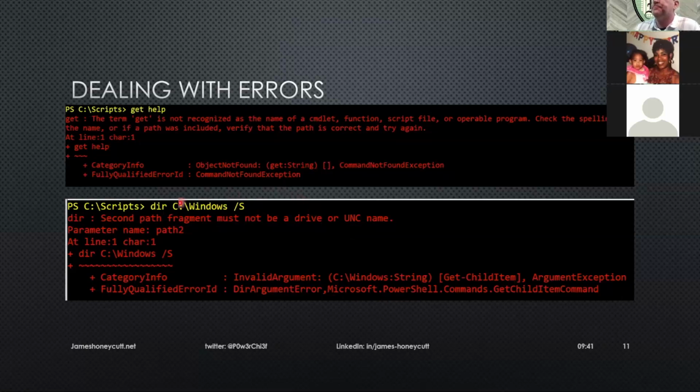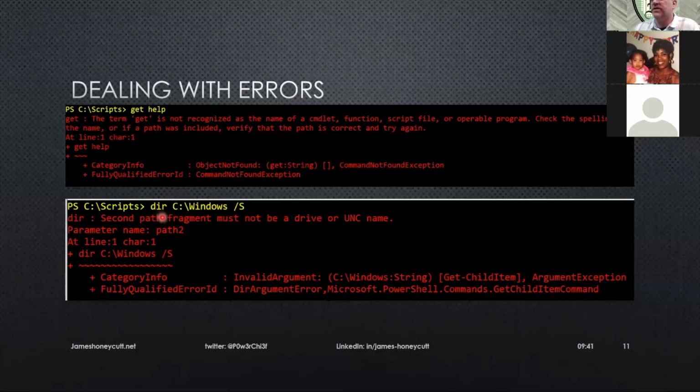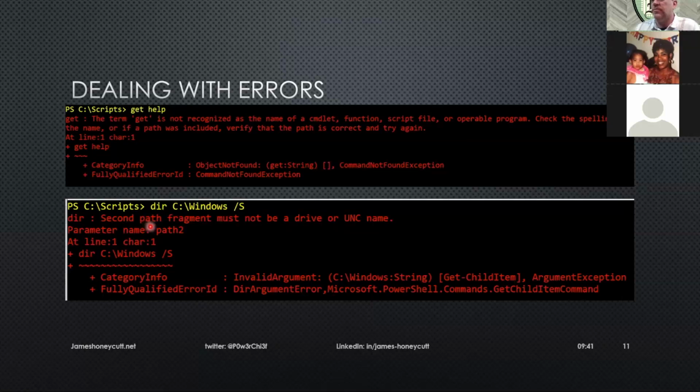I'm like, what does that mean? So I look up here and I go, okay, well, dir, that's a commandlet for get child item, or no, it's dir. I'm trying to do a directory listing of my C:\Windows. Okay, the second path fragment. It just takes a minute. You keep reading. Okay, category info, invalid argument, C:\Windows string, get child item. I didn't do get child item. I wanted a directory listing.